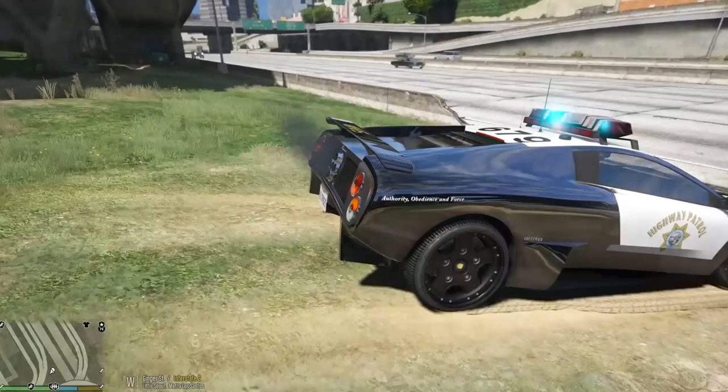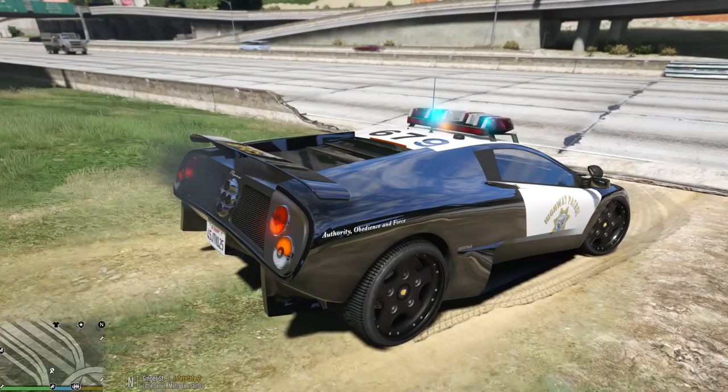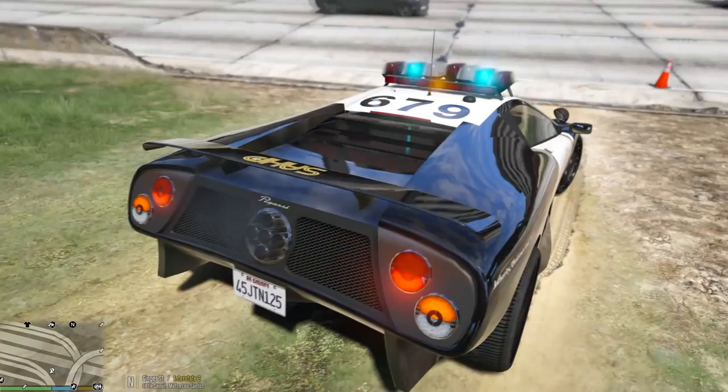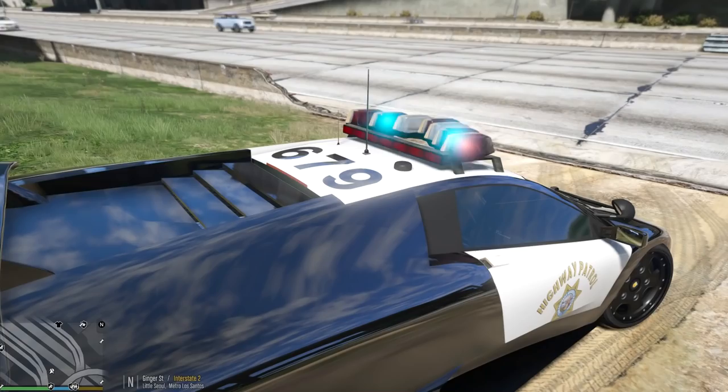I just love the way it came out. I even love the wheels that it comes with. At first, I wanted to change it up, but now I'm thinking this looks stunning, guys. Let's go ahead and take a look. It does have SAHP, which stands for San Andreas Highway Patrol livery. It's kind of based off CHP livery, of course. We do have traffic advisory lights and a rotational light bar today, which I do enjoy.